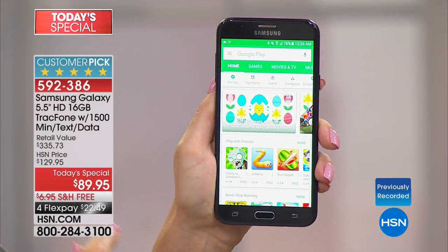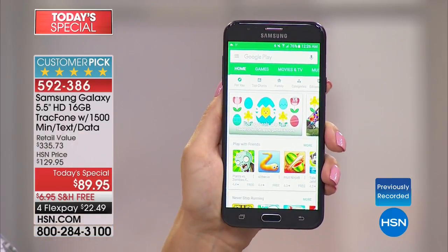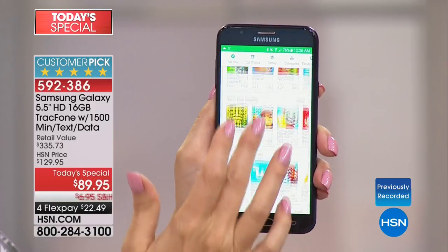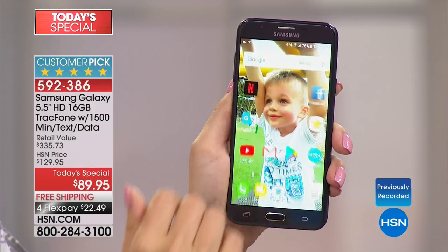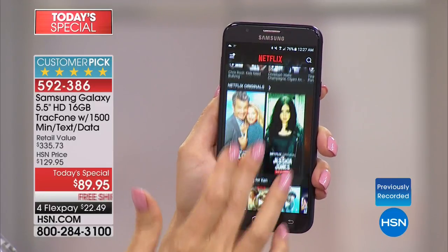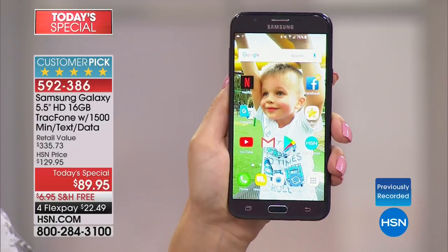It's going to be so exciting. You can download the HSN app. You can shop right from your phone. There are so many different things you can do. You can play games. Well, I'm anxious to get it. Karen, we're going to send it straight out to you, and we wish you well with it. Enjoy it. Okay, thank you very much.